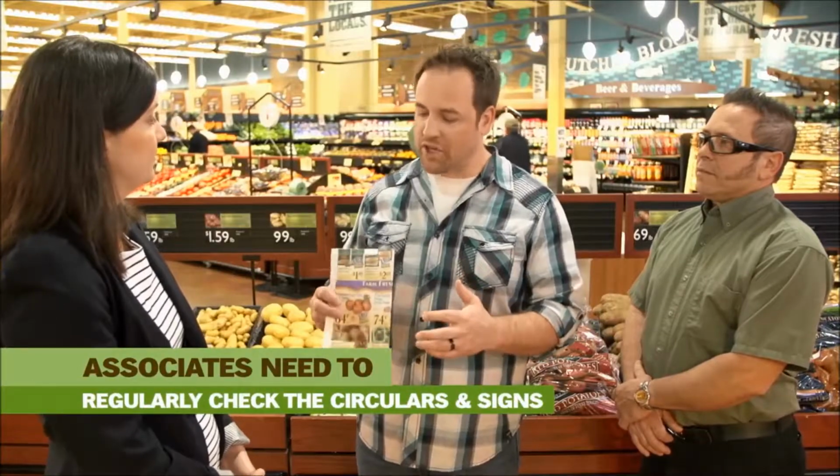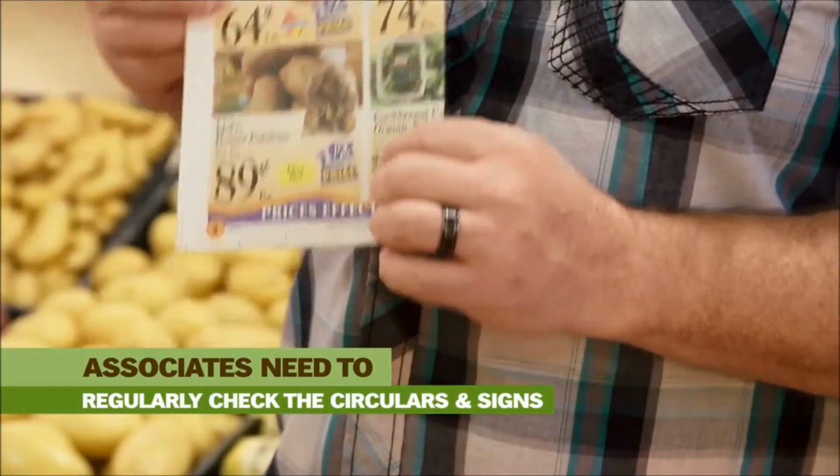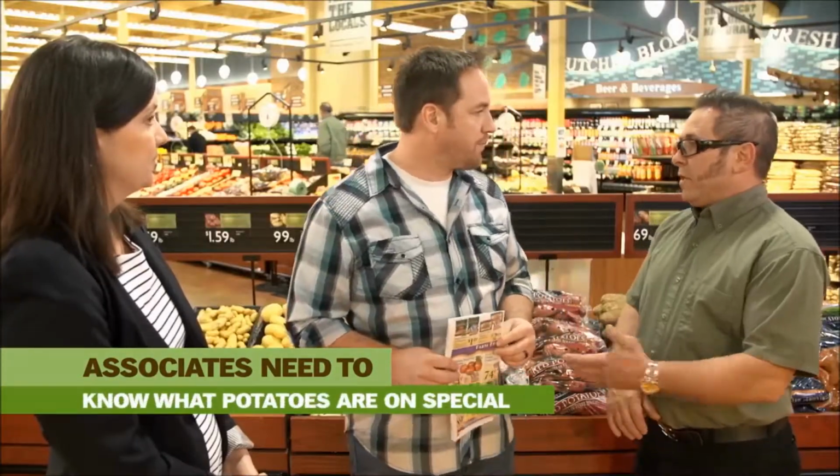So the second best practice in the toolkit is promotion. Potatoes are pretty good sellers throughout the year, but peak sales are from November through January. Outside of that time frame, we typically promote potatoes every other week, include multiple varieties, and bag in bulk at the same time. So associates need to regularly check the circulars and signs. Yeah, and they also need to know what potatoes are on special every day.